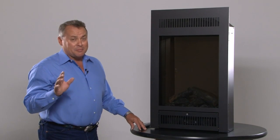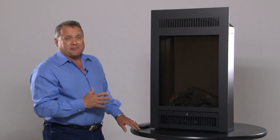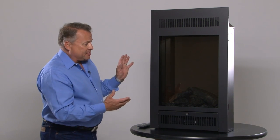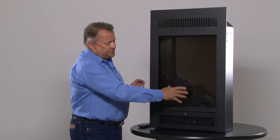Let me tell you about the magic of the 21 electric fireplace by Travis Industries. At first blush, you see we've got a different electric fireplace. It's vertical. It's what we call a portrait style appearance of the flame. So you've got this vertical presentation of fire.